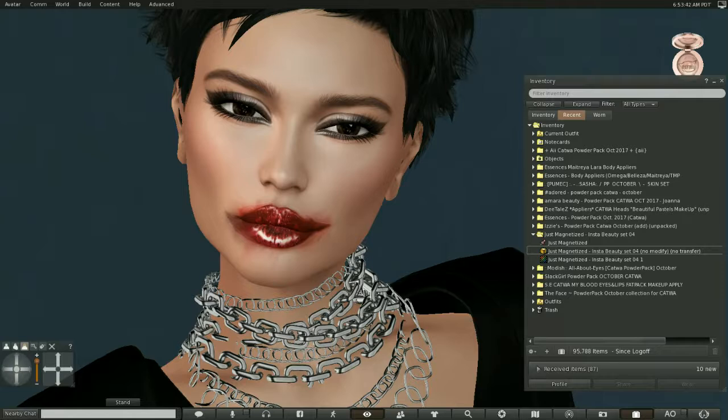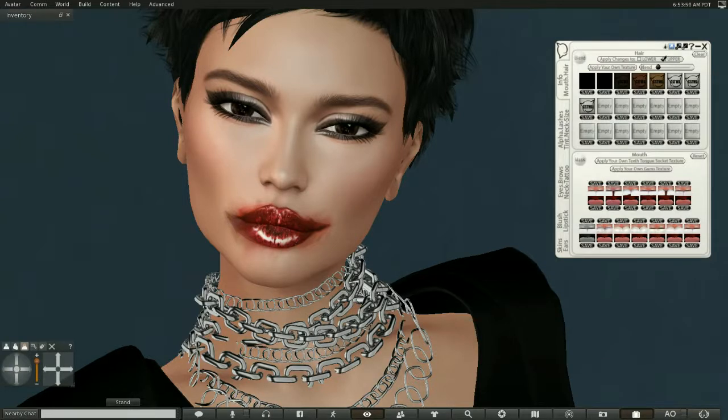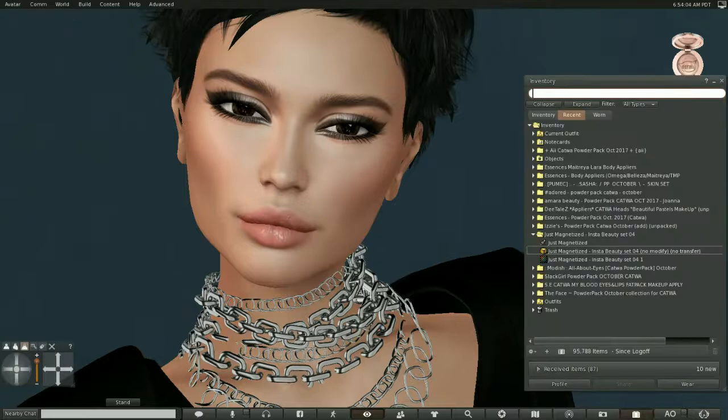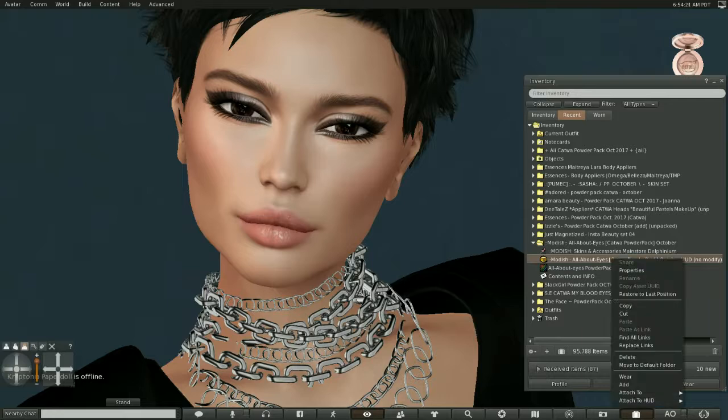Very nice. Okay, let's remove those lips. We'll leave the liners on. I really like those. Let's go ahead and remove the lips since there was no lipstick clear on the, and the blush. Okay, awesome. That's just magnetized, and that comes only in the Catwa applier. Modish also comes in a Catwa applier only, and that is all about the eyes.